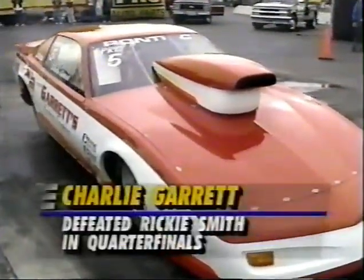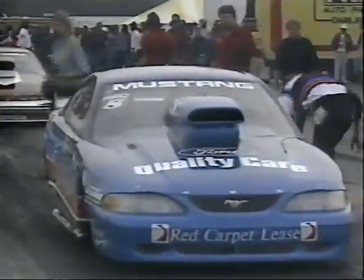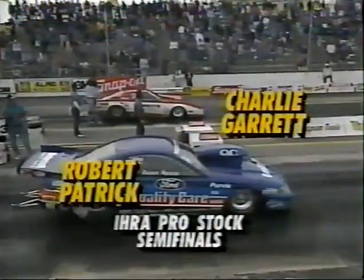Now we go to Pro Stock for semifinal action. This is Charlie Garrett from Hanover, Pennsylvania, who had the upset of the meet earlier today when he knocked off 5-time world champ Ricky Smith. His opponent, Robert Patrick, in that beautiful new Ford Mustang. That beautiful new Ford Mustang has 810 cubic inches of Ford power. Garrett, meanwhile, relying on the good old Pontiac at 770 inches.